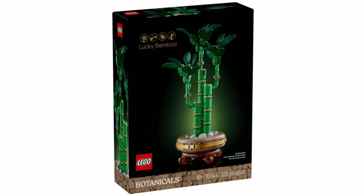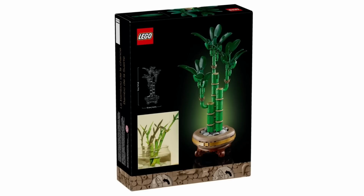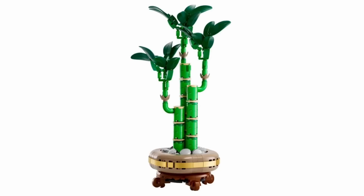The next one that we have is set number 10344, and this is the Lucky Bamboo set. This is going to be releasing for January 1st 2025, and it's going to retail for $30, and it includes 325 pieces. I think that the $30 price tag on this set is pretty good.